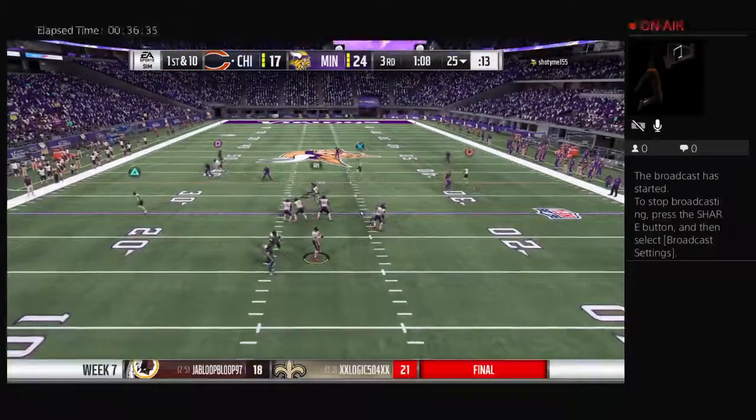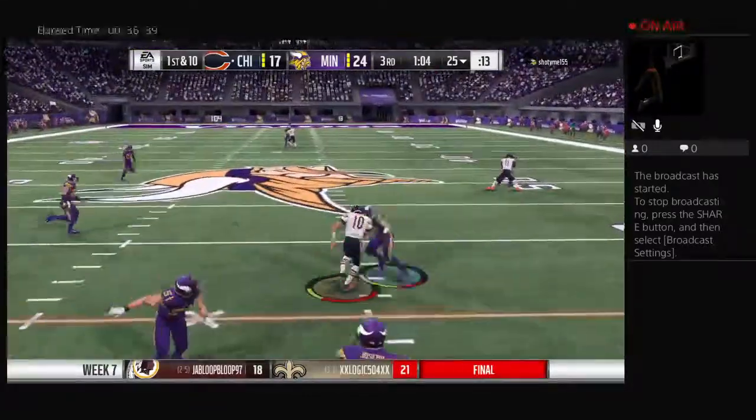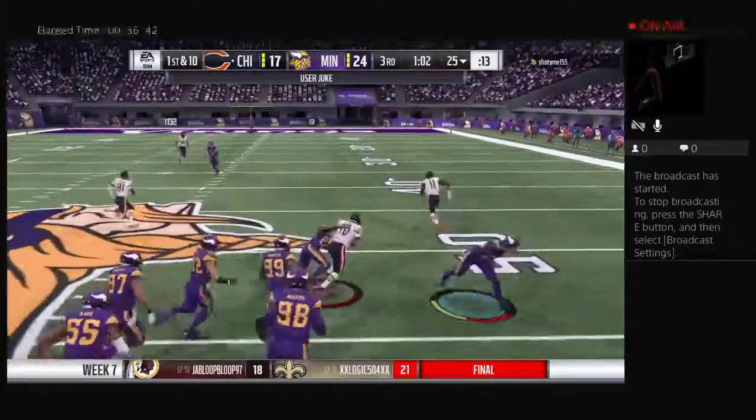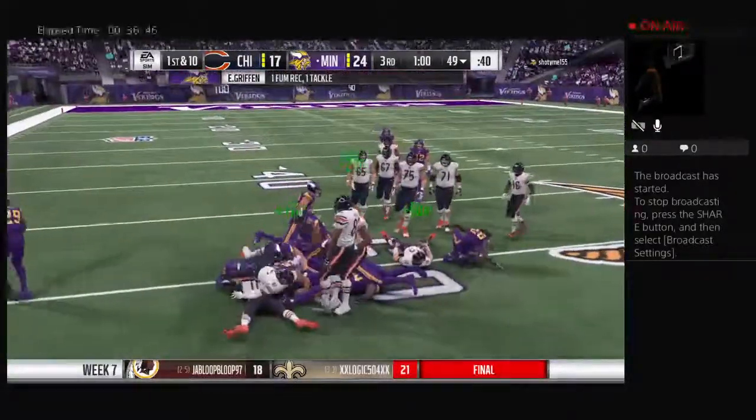Trying to shake off the interception from the last drive. He'll look to throw. Shedding through the defense. Whoa! It still won't go. And now look at this. Big gain, but a fumble. And this belongs to the Vikings.